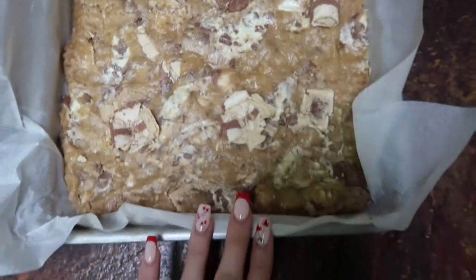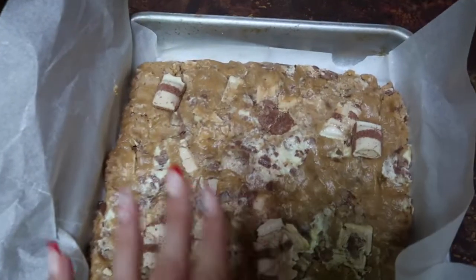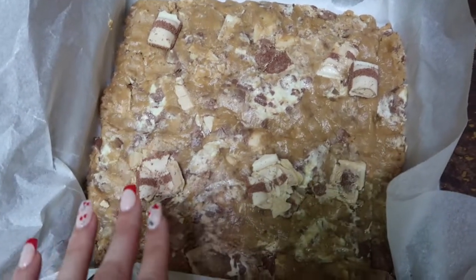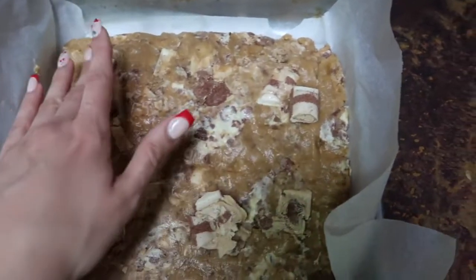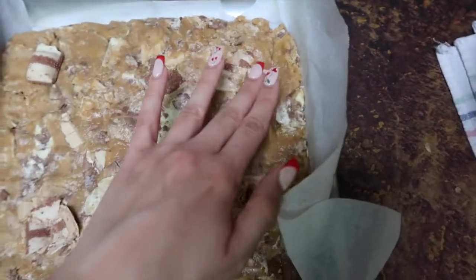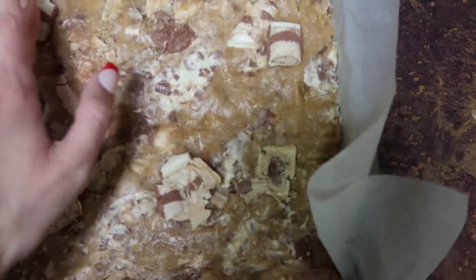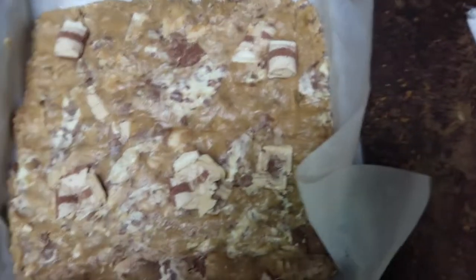So I've got the cookie bar in the tray, and then I set aside, like it says in the recipe, a few little pieces of Kinder Bueno to squish and press into the dough on top. I did accidentally squash those when I pressed them in, but they'll be fine. So now they're going to go into the oven, and then I will show you guys how they look when they come out.